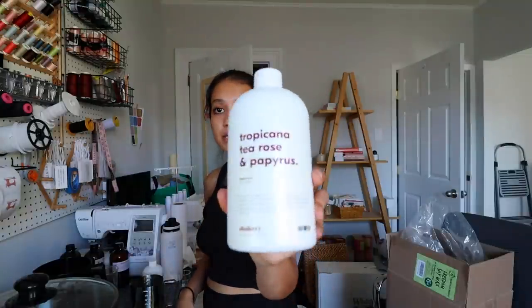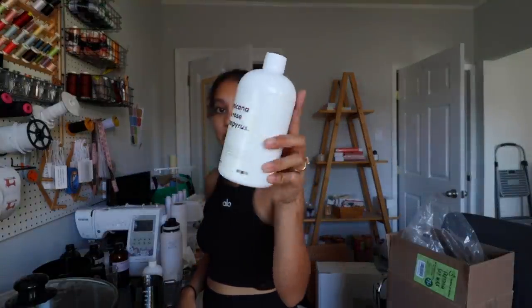Currently using the Tropicana and Tea Rose and Papyrus scent from Makesy. This is one of my favorites. I'm going to use this with the hot pink vessels. I always calculate how much fragrance to use by calculating 10% of the vessel capacity. So the vessels I'm filling up right now are 9-ounce capacities, so I'll put 8.1 ounces of wax and 0.9 ounces of fragrance in one vessel.